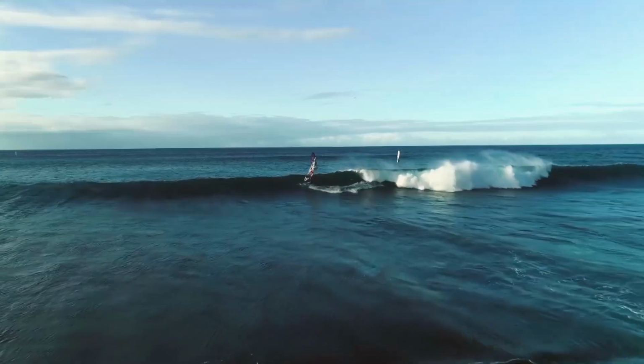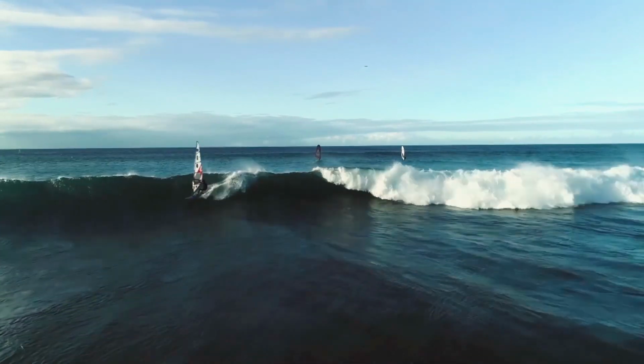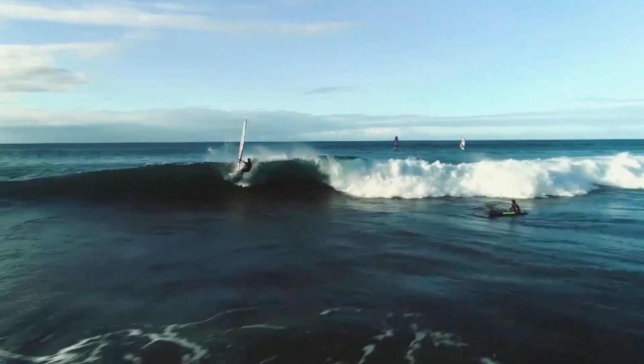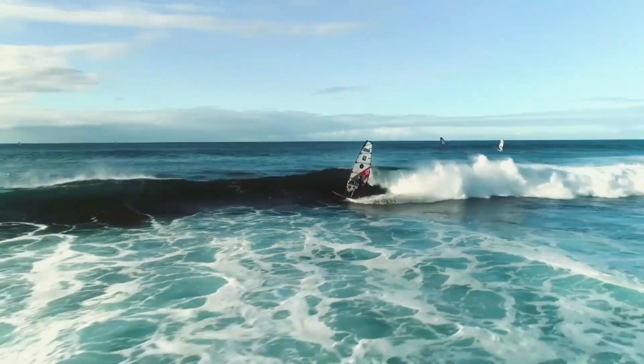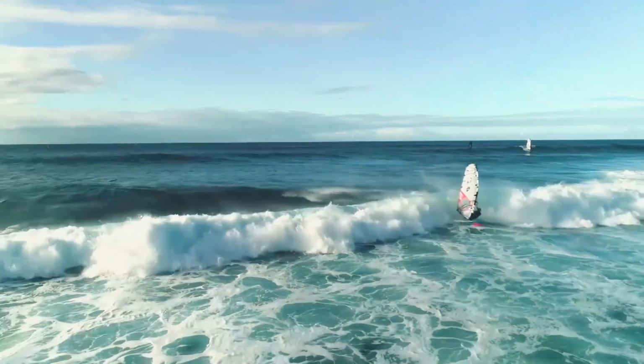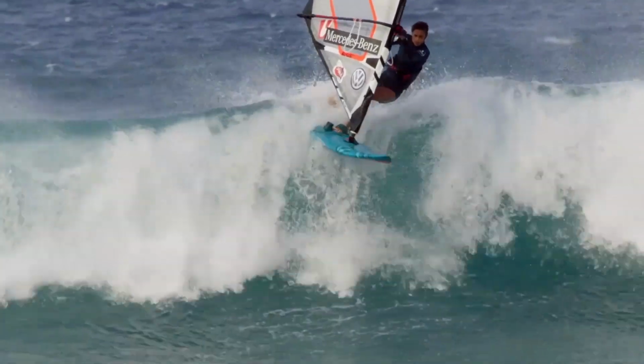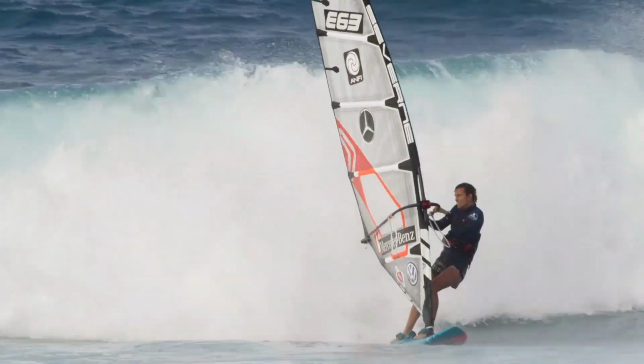The Aloha Classic is really important on the tour. It's a really special event. I still have a chance to be world champion, but I'm really happy just to be here enjoying the waves, and you can't really have the chance in competition to have waves like here in Hawaii, so it's always a good challenge, and I'm looking forward to seeing the level.